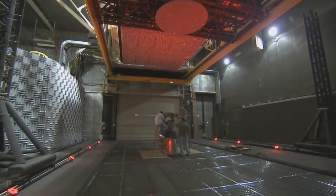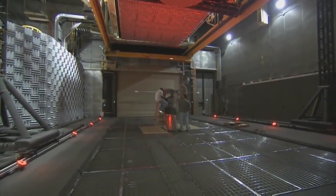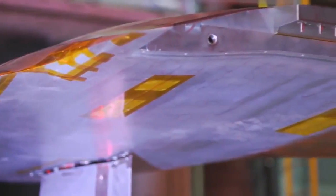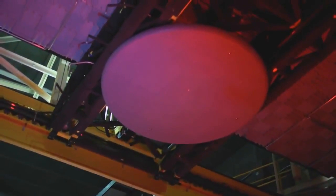Normally you would only measure a single microphone result, but now we can actually pinpoint it. We've done acoustic testing in this facility primarily for helicopter work, but never to this magnitude as far as the array, the towers that we have. But this is the most extensive in this big facility. This new array is rapidly changing how aeronautical research is done.